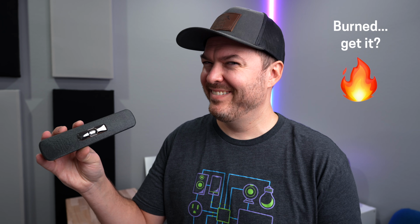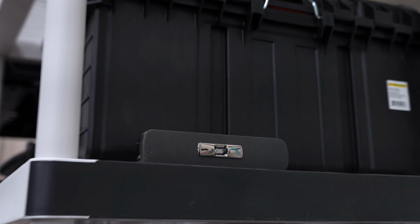It uses Wi-Fi and the battery life is supposed to last over a year. We'll see. Hopefully I don't get burned. I don't think it works with Home Assistant yet, but it is keeping us safer and that's great.